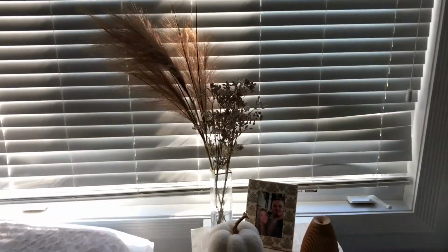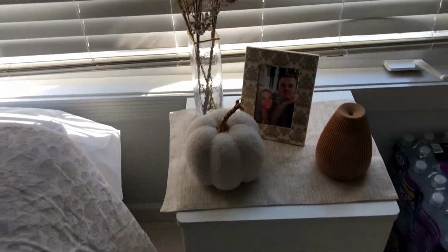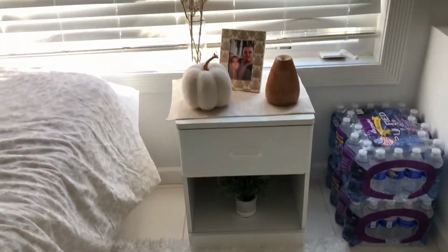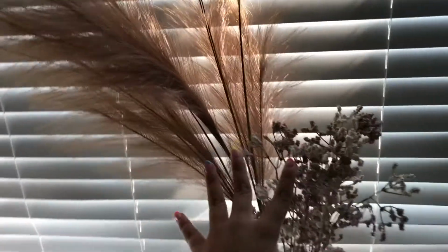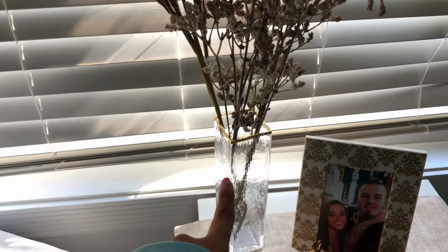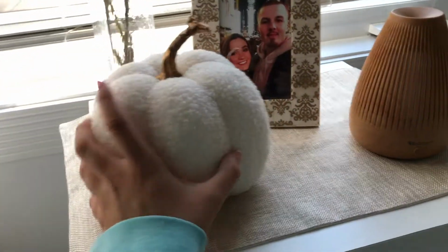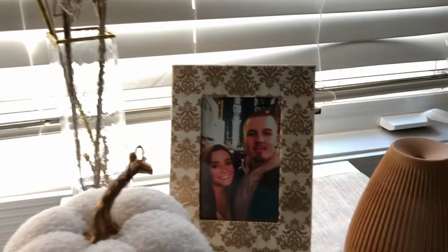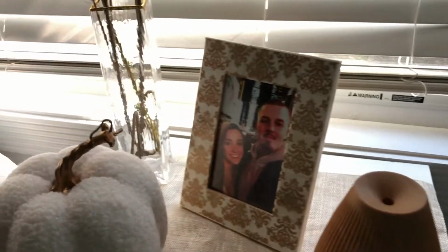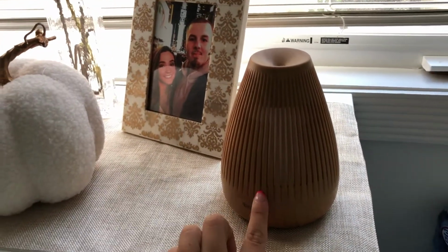All right, so now my nightstand right here. This is a little overview of it. I have these random flower assortments, all from Hobby Lobby, including the vase, which I absolutely love. And then I have this pumpkin from Target. So cute. Fall is coming. It's my favorite season. I have a picture frame. It's so old, but again, it's probably from like TJ Maxx. And then I have a diffuser, air diffuser.